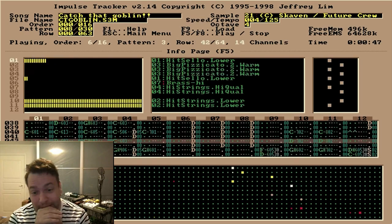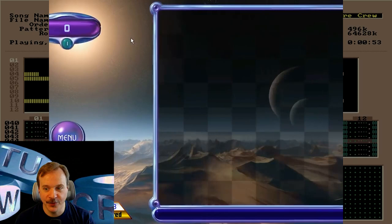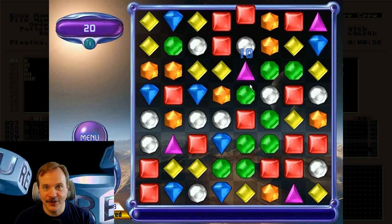Outside of the demo scene, another thing I should be pretty proud of is the music for Bejeweled 2. It's this mobile pop game from PopCap that has become very popular, and it actually uses tracker music. So yeah, it's a mobile game with tracker music.